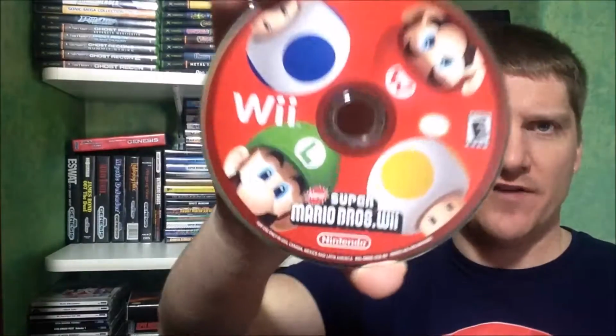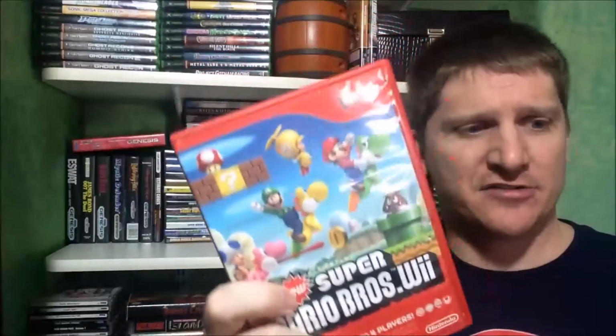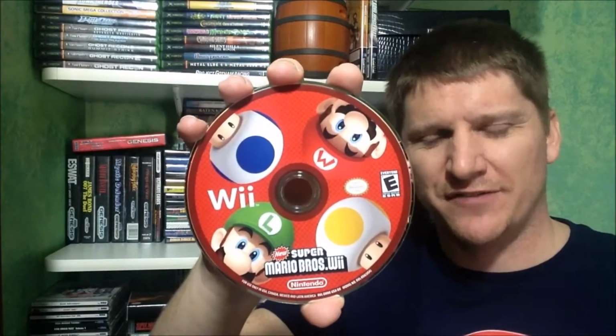So I was perusing around on OfferUp, which is an app that people sell stuff on, kind of like a Craigslist. But a guy had a copy of New Super Mario Bros. Wii for $5, just loose disc, which was cool for me because I actually have an extra case and manual. So I was just going to throw that disc in that case and then resell it, because this game still goes for $20-25.